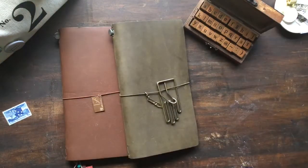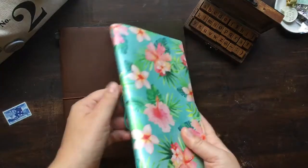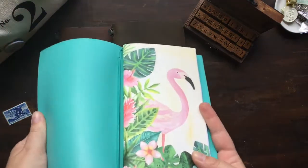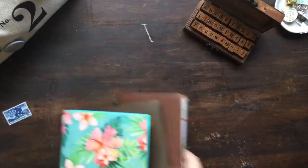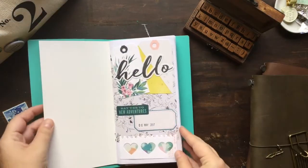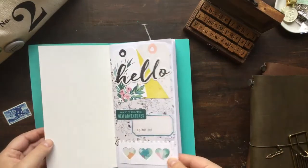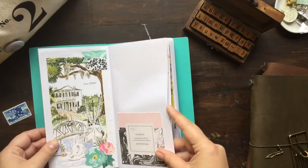I haven't finished this, but since we're here, I'll just show you. This is a Midori, a Michael's, just their summer traveler's notebook. I picked one up because I thought it was very Florida, so it was going to be where I put our summer adventures, but I ended up using it for my trip to Charleston, and I'll flip through it really quickly because it came out really nice. I'm not finished because I very rarely finish my projects, but I'll flip through it really quickly with you.